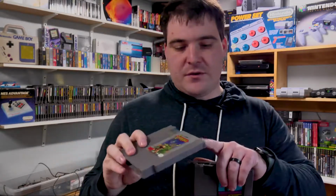The original Castlevania, which this one is valuable for some reason. But it's pretty cool to have. There's a little label damage on there. The label's just peeling off a bit. You get the label like this, it's just peeling off. That's actually a really easy fix. Rubber cement. And then wrap a rubber band around the game, and the label will go back on.